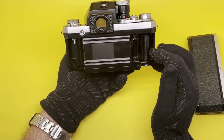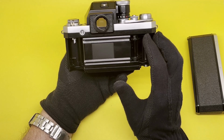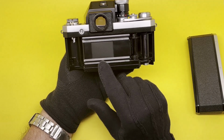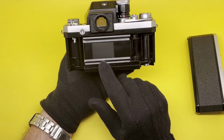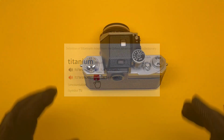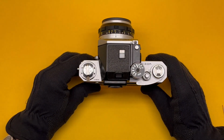Fixed take-up spool, 8 sprocket barrel over here. This is a titanium foil shutter, not cloth, or if you prefer titanium. Titanium. This is how you put the film in.